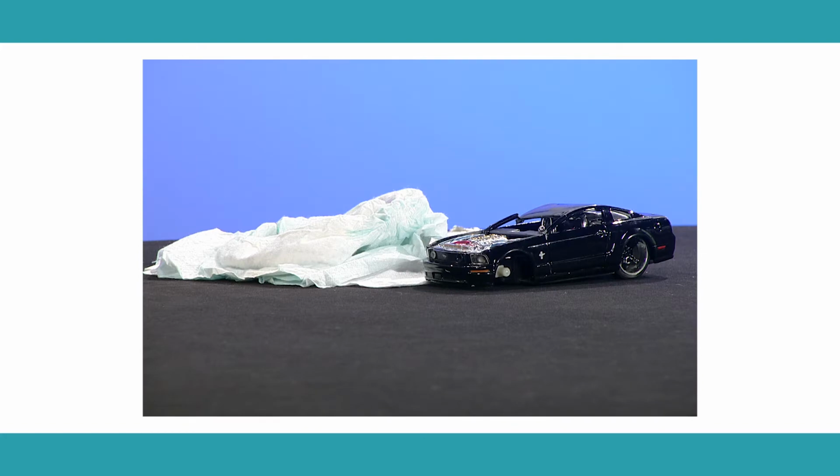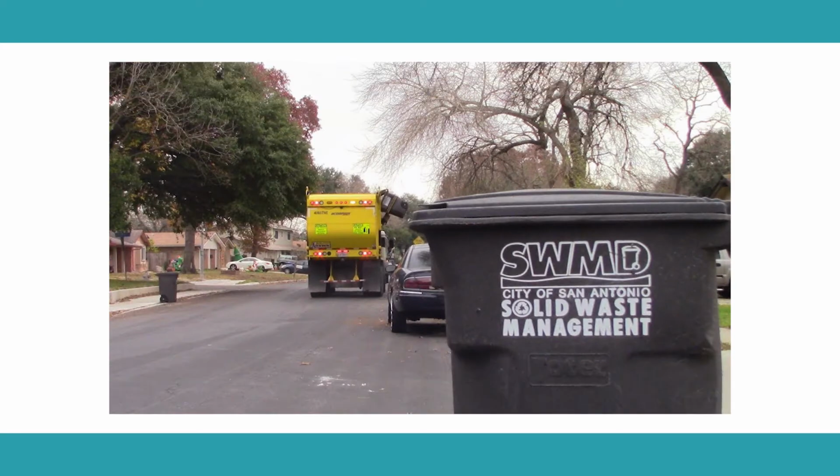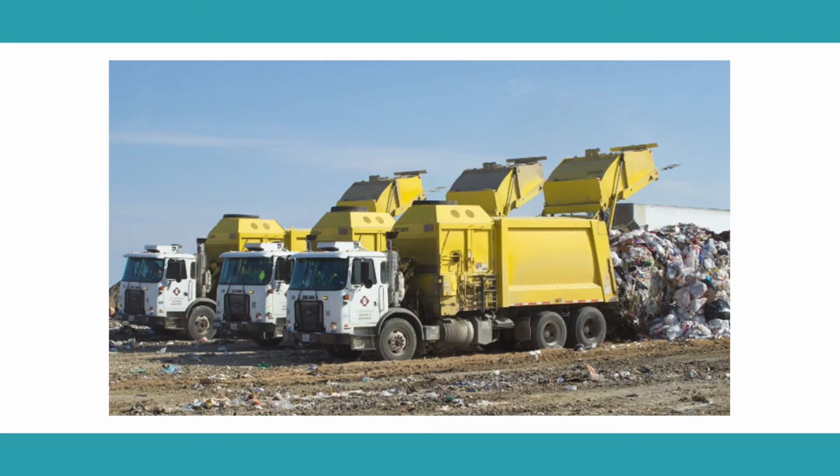Toys might look like they're made of plastic on the outside, but may have different materials on the inside. Materials like plastic, metal screws, and even wires. Toys always go inside the brown cart. Any oddly shaped metal and plastic like clothes hangers and eating utensils must always go into the brown cart because they can get tangled up on our machines. Lastly, we have diapers. Diapers can cause contamination, and we must always put diapers, clean or dirty, inside of the brown cart. Everything in the brown cart is picked up by our garbage trucks and sent to the landfill.